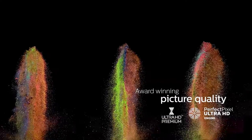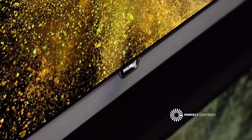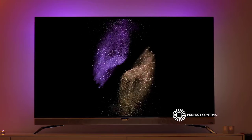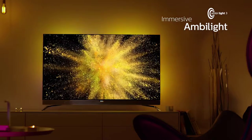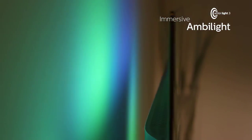Our Perfect Pixel UHD engine digitally adjusts and optimizes your content to deliver razor-sharp pictures every time and from any source. It's innovation that promises an optimal balance of sharpness, contrast, motion, and color. We pictured an immersive three-sided Ambilight flowing out onto the surrounding wall and its radiant colors shifting in real time with the screen.